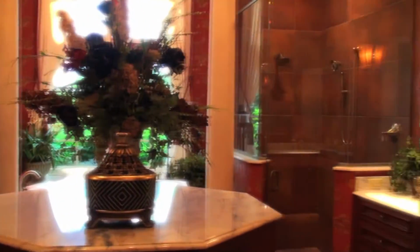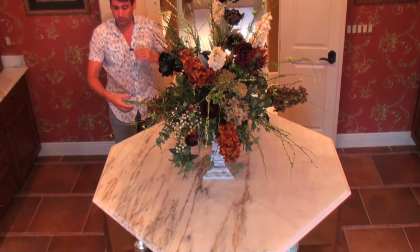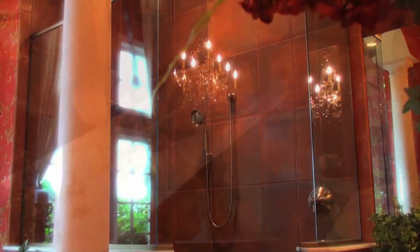The master suite actually takes up a whole wing of the house. The bathroom is set up perfectly. There's an island in the center of the room with lots of storage for towels and toiletries, and it's divided. It has a his side and a her side to keep peace at home, I'm sure.